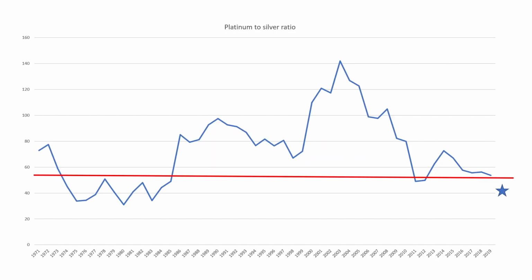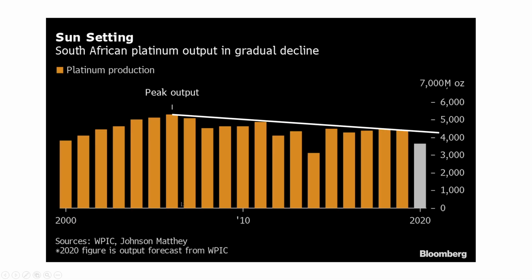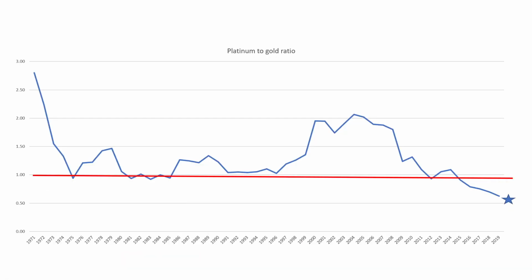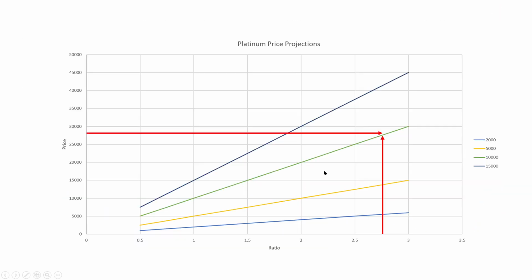And last bull market in 1980, we compressed to, went past it. In 1980, we were at a 1-to-1 relationship. So if gold goes to 10 grand and we hit a peak, we could go to 10 grand in platinum.